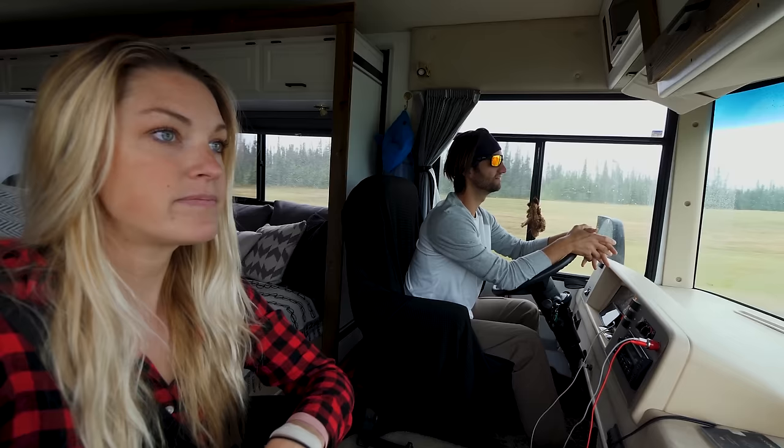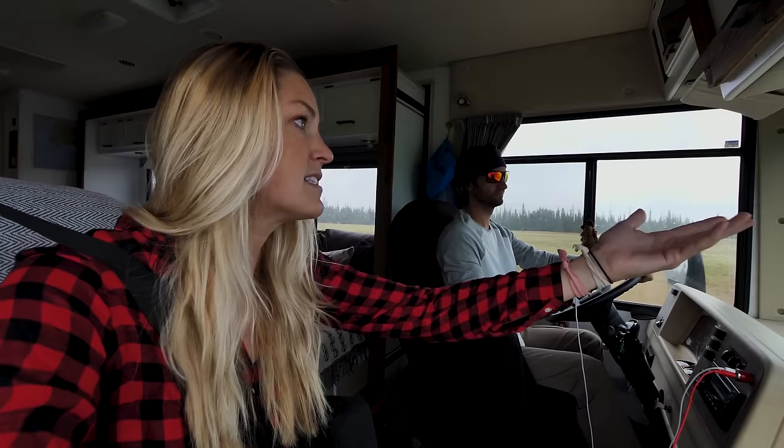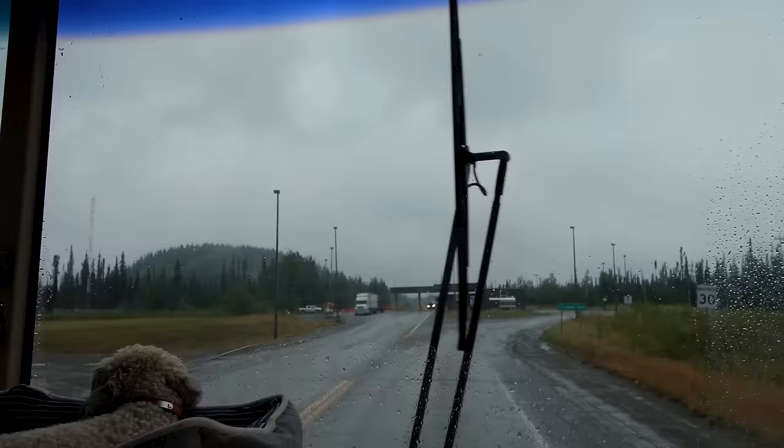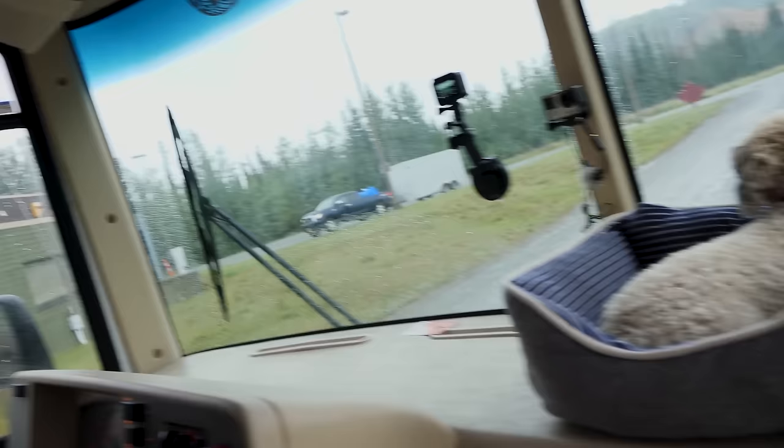Oh, this is the border. AT&T and T-Mobile worked out. Wait, are we ready? What are you talking about? Is this the border? Well, what else is, this is the border. Oh, it's an airport. This is totally the border. Okay, we must be leaving Canada. Bye, Canada. See ya. I have an ulcer.